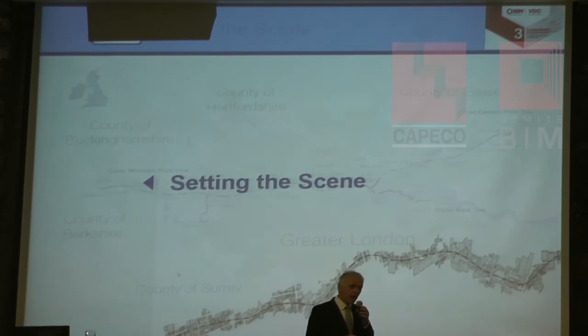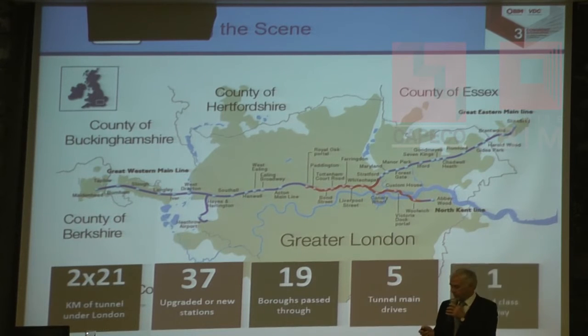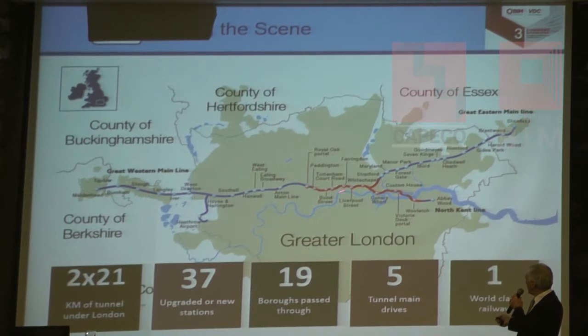It is at the moment the largest transport construction project in Europe. It's about £15 billion in construction. That's, I think, about 60 billion Peruvian sol. It stretches from the west 50 kilometers to a 21-kilometer tunnel section and 30 kilometers to the northeast. The tunneling section here is the very expensive area, about £12 billion sterling, and that's where we tend to concentrate much of our work in BIM.